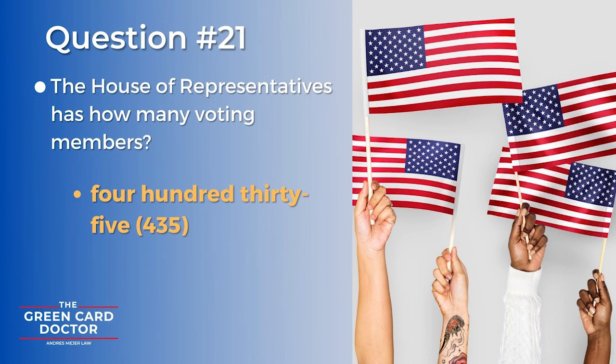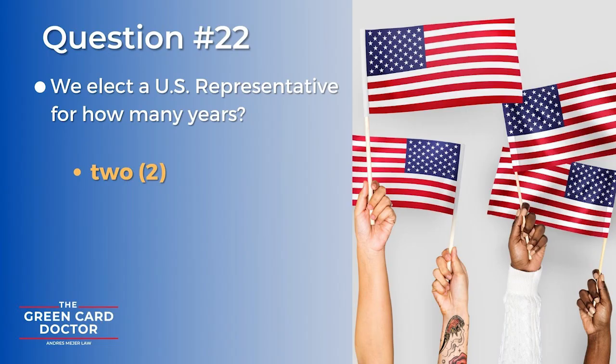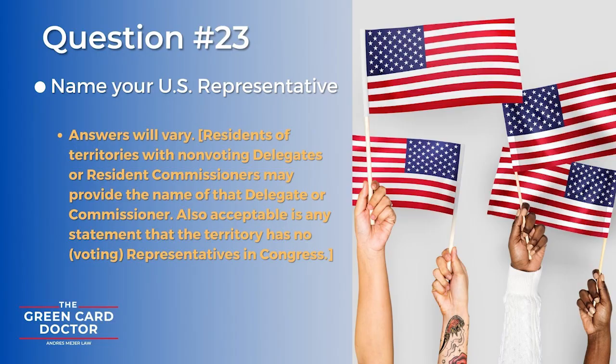Slides as well. So, 21. How many voting members are in the House of Representatives? Answer, 435. 22. We elect a U.S. representative for how many years? Answer, 2. 23. Name your U.S. representative. Answers here will vary. Residents of territories with non-voting delegates or resident commissioners may provide the names of that delegate or commissioner. Also acceptable is any statement that the territory has no voting representatives in Congress.